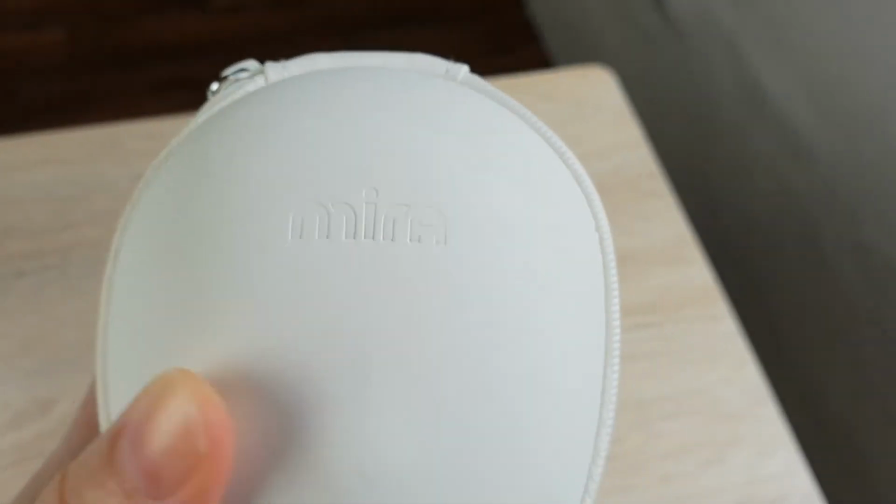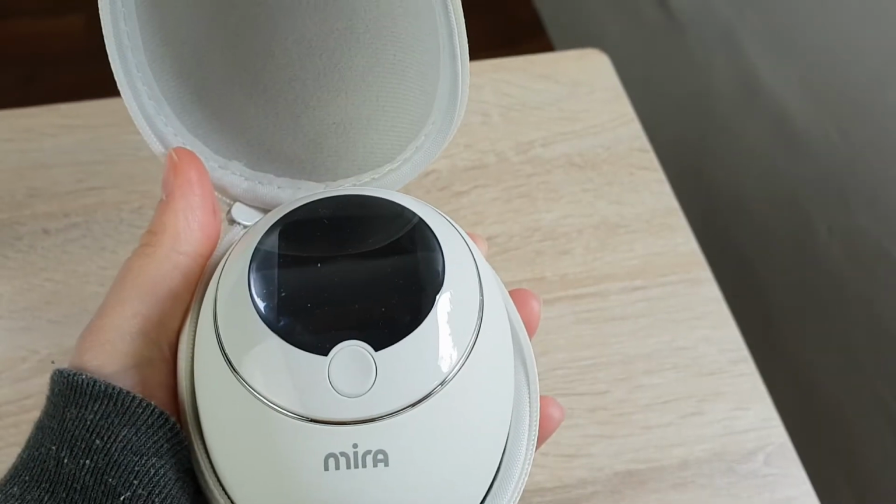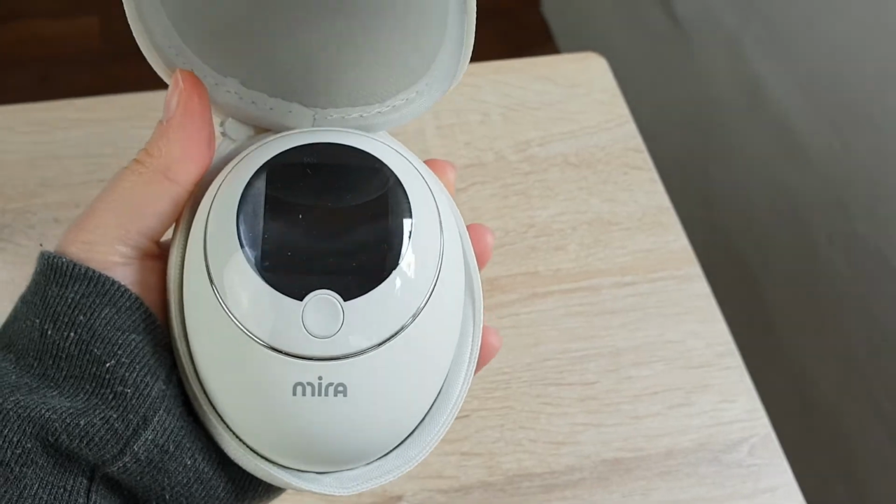Now, in today's video, I will be reviewing and talking about Mira's new product, the Fertility Confirm Wands that can now be bought to be used with the Mira Analyzer. So if you have a Mira Analyzer, you can now purchase the Confirm Wands, which test PdG in your urine. But we're going to cover all of that in this video. So if you're thinking, what is PdG? Like, who is Mira, if you've never heard?